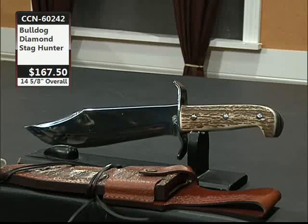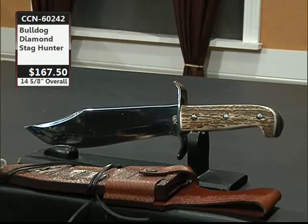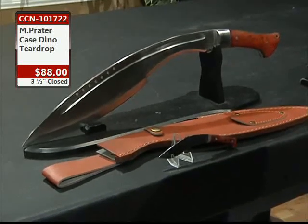Bulldog Diamond Stag Hunter. Amos Gomez sheath, full tang construction. $493 in retail value. $167. Here's a Michael Prater Case Dino in the teardrop.